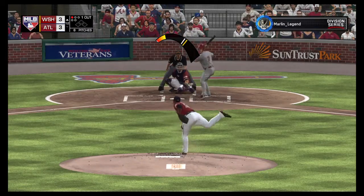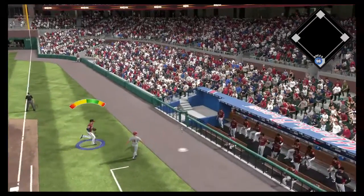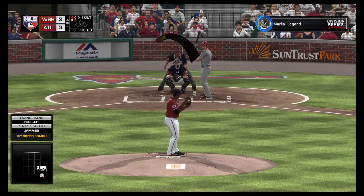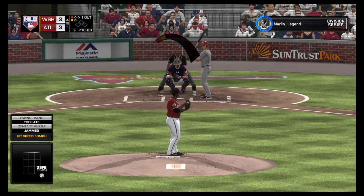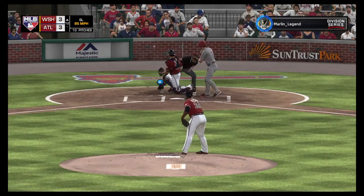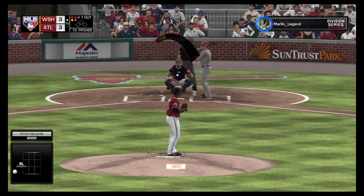1-0 delivery. Now a little pop-up off toward the first base side, and no one will get this one. He's set. Here comes the 1-1. Way outside, nearly to the backstop.